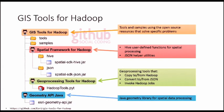Finally, there's an open source geometry API. This thing can be used outside of Hadoop. We see people that are uninterested in Hadoop, they're still taking this geometry API authored in Java. Open source, you can use it for whatever you want. Okay? It's just a geometry library. We leverage it inside GIS tools for Hadoop, but you can do whatever you want with it. It's all just out there.